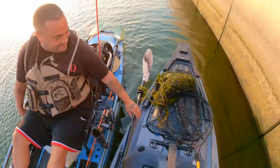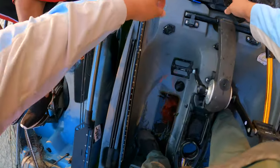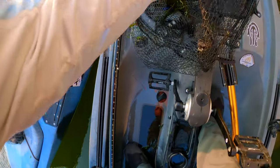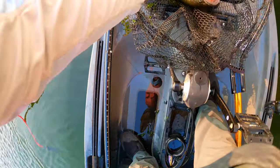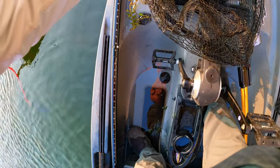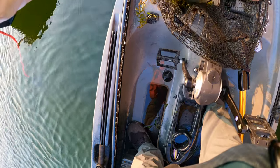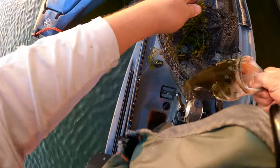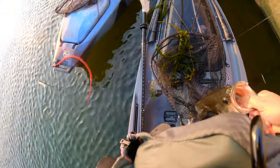Yeah, let me touch it. You know, I want to touch it first. You can only touch the grass, but you can't touch the fish. Hey, this is chunky. Yeah. Oh wow. Oh, he's got a busted lip and everything. Damn. All right, buddy. Hell yeah. Good old Yakimoto's. Good old Yakimoto's.